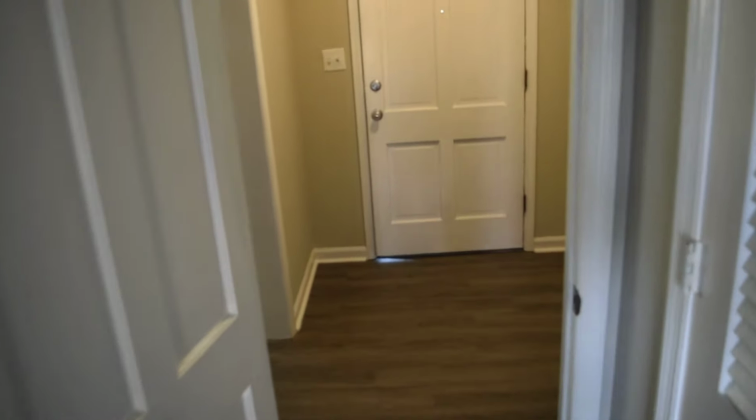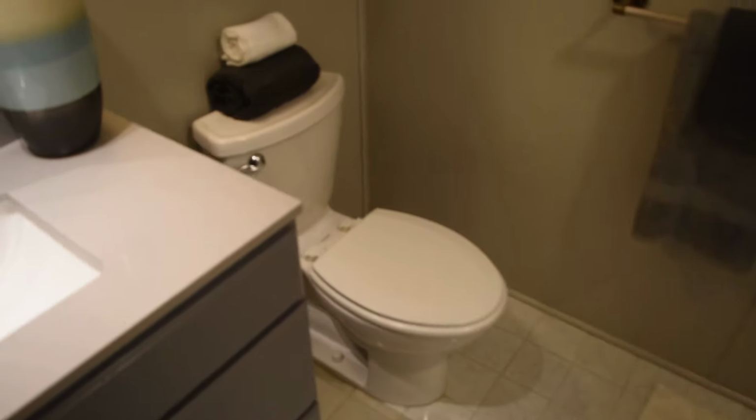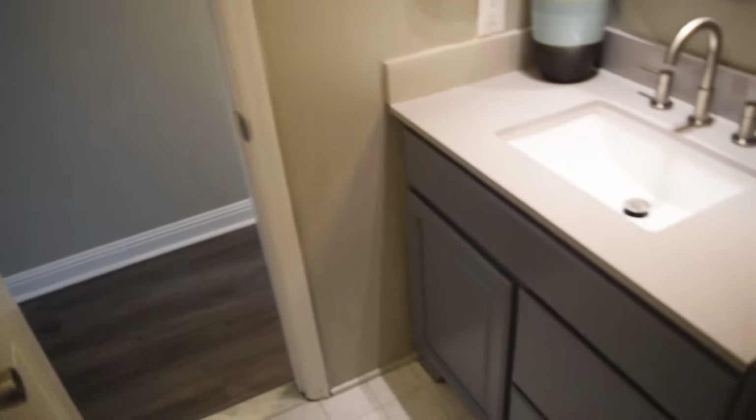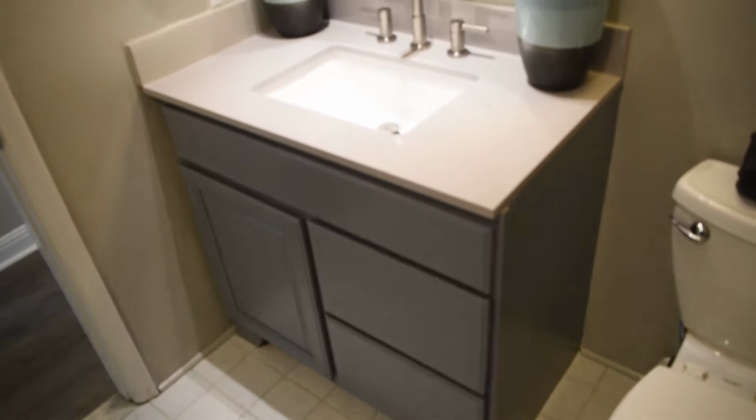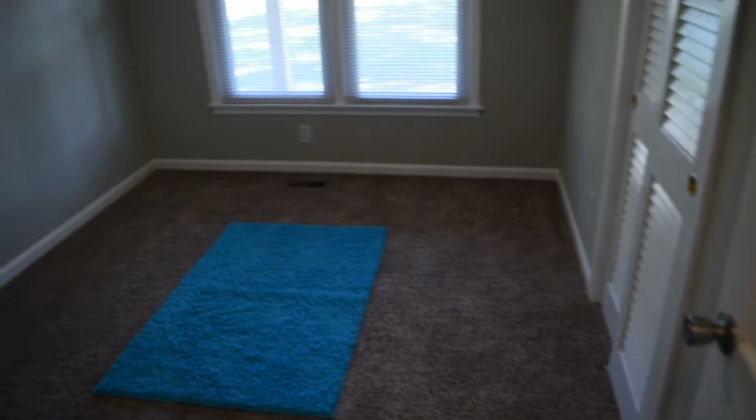And this is the foyer again, which we came through earlier. 3 bedrooms and 2 full baths down the hallway here. Here's the first bathroom. With a lovely vanity. And the first bedroom, followed by the second bedroom.